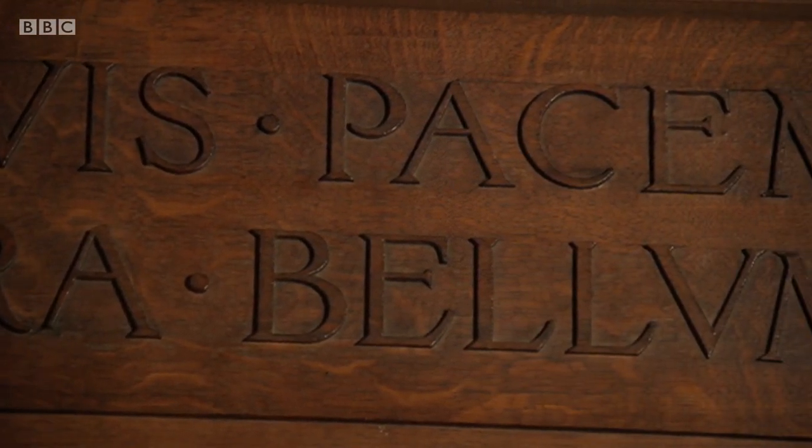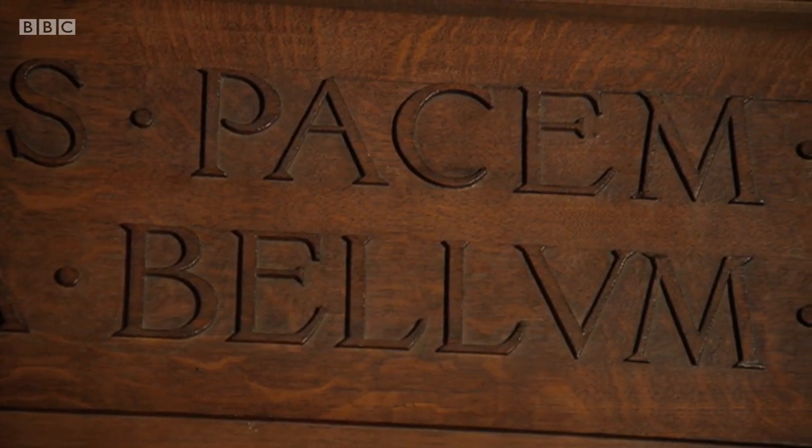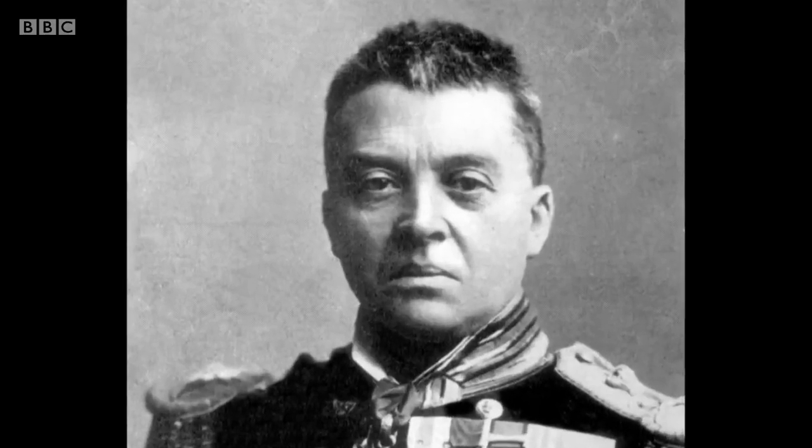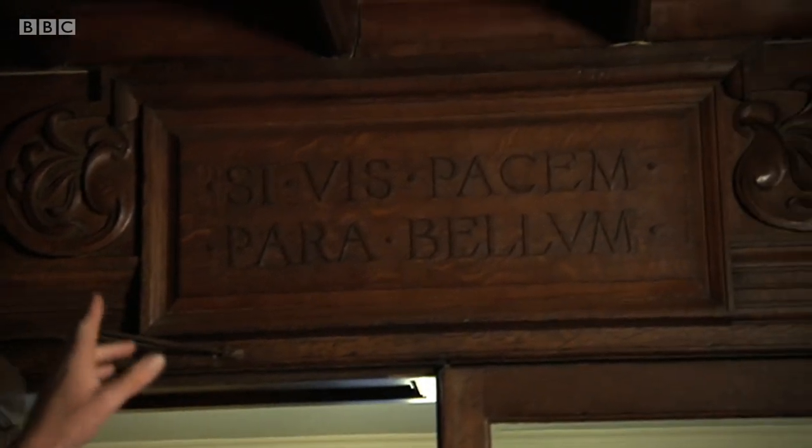It's easy to see why some people thought that Fisher was a bit of a warmonger. I mean, one of his favourite expressions was hit first, hit hard, and keep hitting. But actually, he saw himself as a man of peace. His guiding principle is carved here above the door. Si vis pacem, para bellum. And that means, if you want peace, prepare for war.